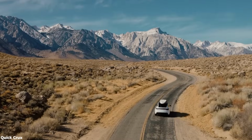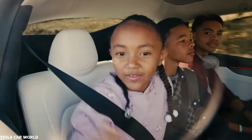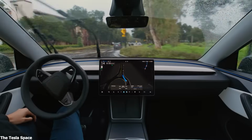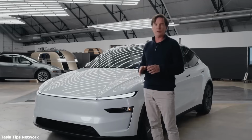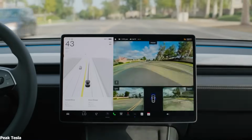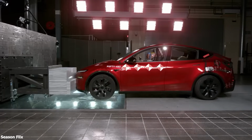Most legacy car manufacturers operate with multiple scattered facilities, each handling different stages of production. Tesla, on the other hand, has optimized its process by consolidating everything into a single high-tech factory. The Cybertunnel is just the latest example of how Tesla is eliminating inefficiencies and redefining how vehicles are built.